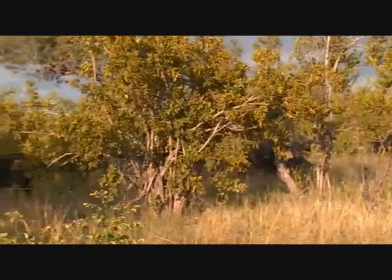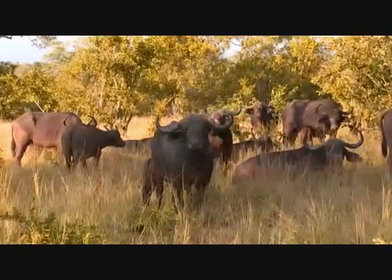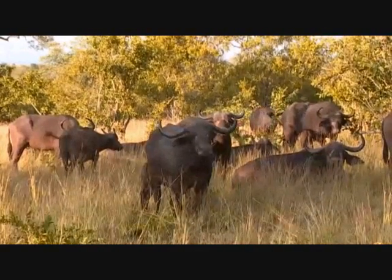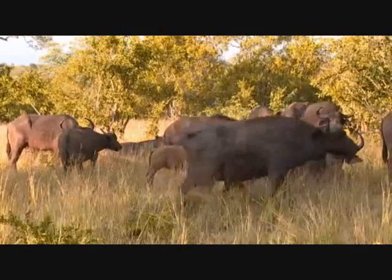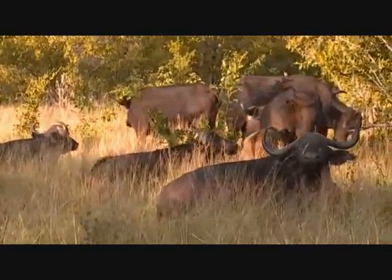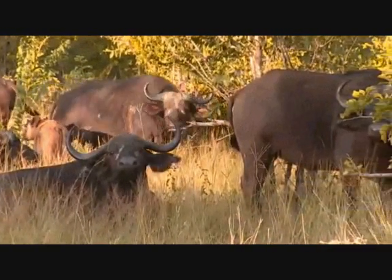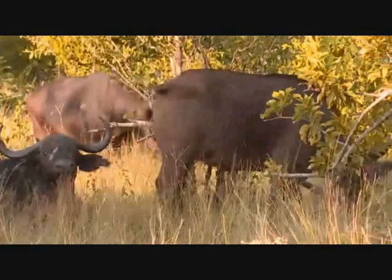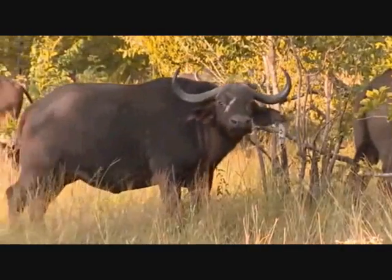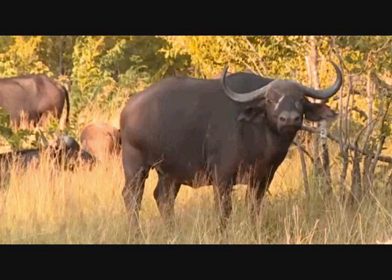So if we have a look at these guys closest to us, you can notice immediately the difference between a buffalo cow and a buffalo bull. They don't have those big bosses in between. You can see there's lots of little youngsters around as well. Buffalo don't have a breeding season as such, they breed throughout the year. Quite interestingly, we'll see if we can find one suckling. Here we go. Oh, it's a nice big cow.